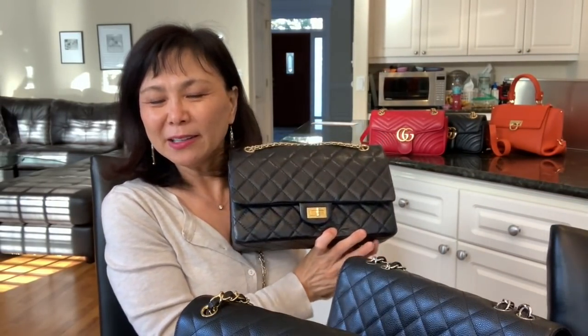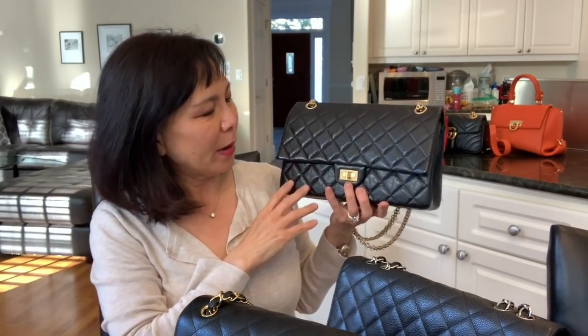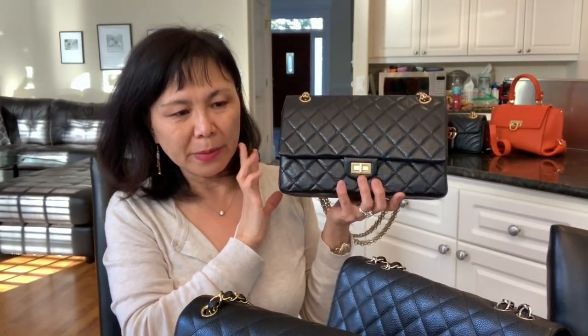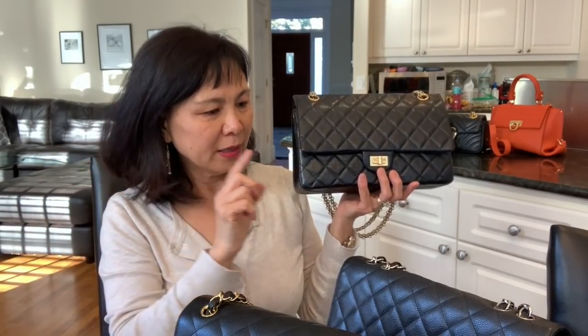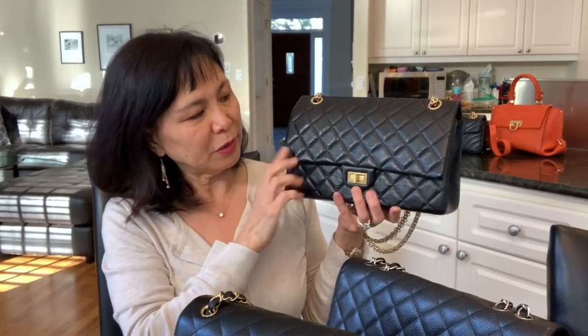So my final Chanel is another black. My husband says all I have is black bags, and he says I should think about getting non-black bags from now on. So this is my reissue 226. I love wearing this. This one and my Pochette Metis, my Speedy Bandouliere, now the Chanel single flap, this one, and one more. Two more I use a lot.